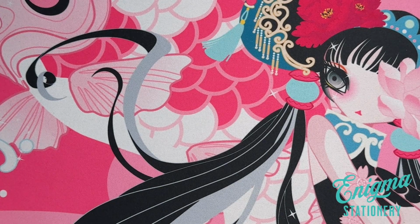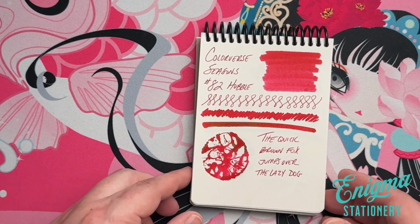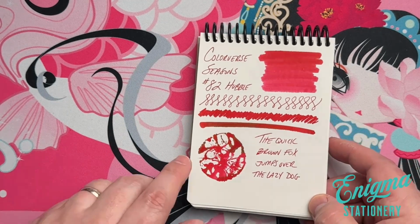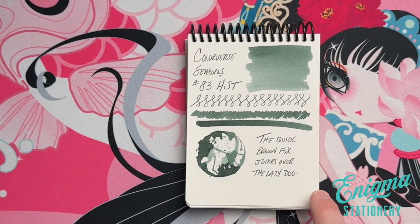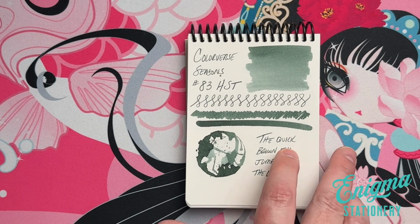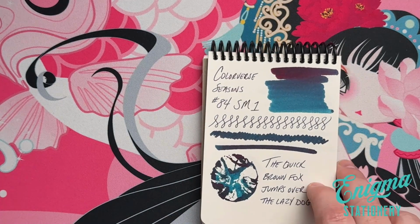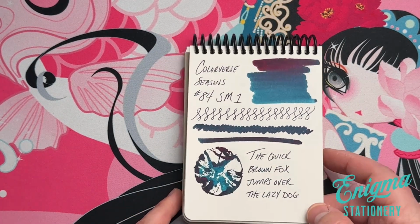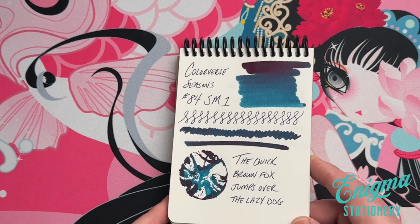Season 7 is their current one they're working on. So I've got all those here as well. So the first one is number 82, Hubble. That's not a shimmer, it just has a little bit of shading when it's heavy. Number 83 is HST. It's kind of a fun green color. Number 84 is SM1. So that's a real pretty turquoise blue that shades to a purple color when it's concentrated.